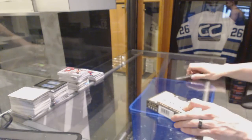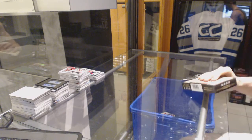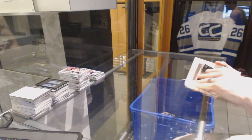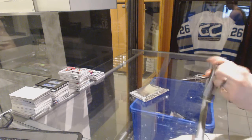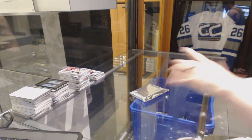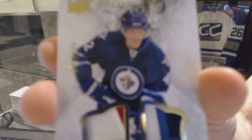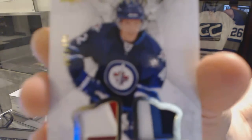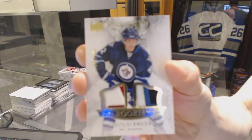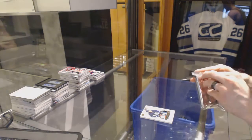And now on to the Black Diamond to finish it off. So starting with the exquisite topper, where we've got an exquisite rookie dual patch numbered 4 of 149 for the Winnipeg Jets, Nikolaj Ehlers. Four of 149 for the Jets, Nikolaj Ehlers.